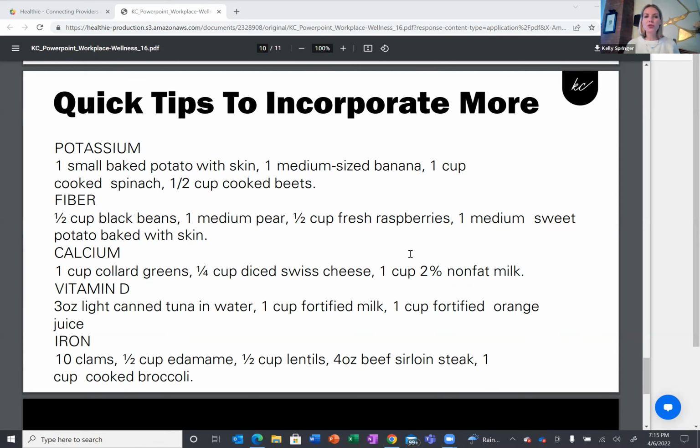So I hope you truly learned from this presentation. I highly recommend that you get your blood work done and reach out to our dietitians to help you put together a healthy eating plan that's going to elevate your vitamins and minerals so that you can live a healthier, sustainable life.